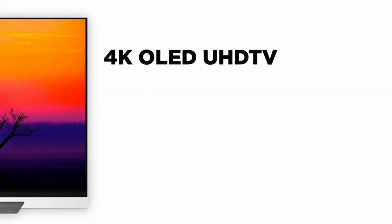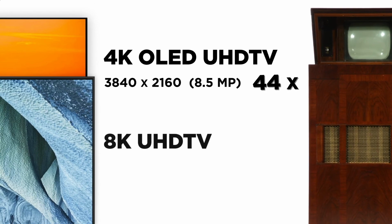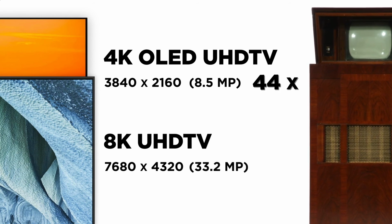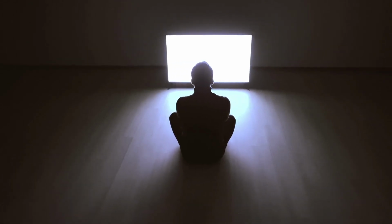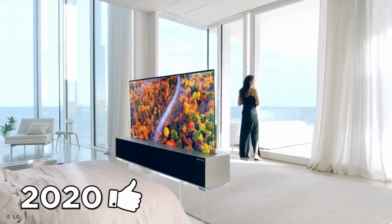Even more modern 4K OLED UHD TVs start at 3840 by 2160p, or about 8.5 megapixels per frame, which is almost 44 times more than its ancestor, while the super impressive 8K UHD TV's 7680 by 4320p display has about 33.2 megapixels per frame. That's nearly 175 times more pixel density than the original electronic sets. Who knows how we might watch our favorite shows in the future, but this LG rollable TV, set for a 2020 release, is certainly a good indication.